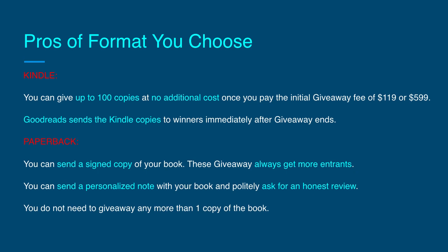Now, I want you to know that, first of all, paperback giveaways will always get more people to enter than the Kindle giveaways. That's straight out the first plus, okay? If you go on today and look at Goodreads giveaways and see what are the most popular books being requested, which are the ones that people are signing up for, they are undoubtedly the paperback giveaways. That's the first thing. Second of all, if you offer to sign a book, if you say you're giving away an autographed book, you will definitely get even more people to sign up for your giveaway.